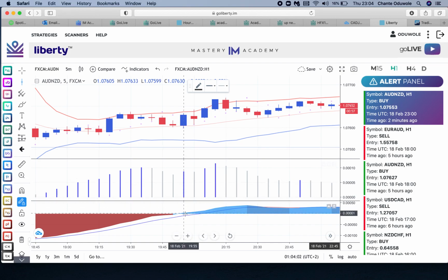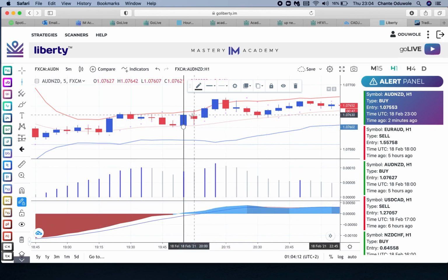Okay, so it came up with a blue line right near the blue cloud. So I'm lining that up. You've got a blue histogram here, and you've got a blue candle here, which means you want to buy because it's a blue cloud. Okay, so 5, 10, 15. You've cleared on this trade.